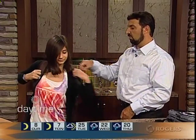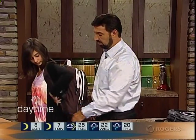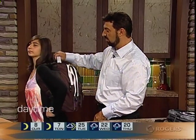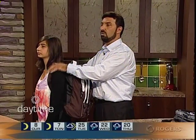Okay. See, one shoulder at a time, and the key thing is once you've got it, always use the straps inside so you can pull it. And another rule of thumb is wear it high and wear it tight. So don't let it slouch down past that lower part of the back. And always use both straps.